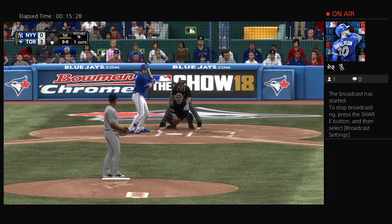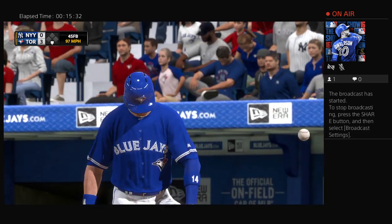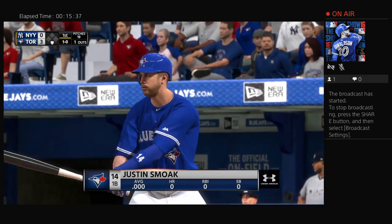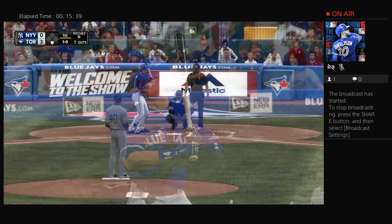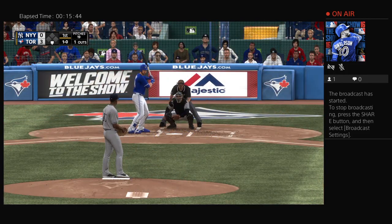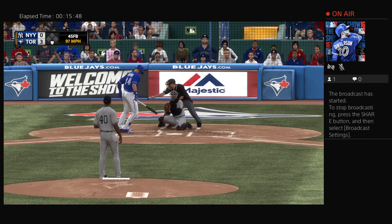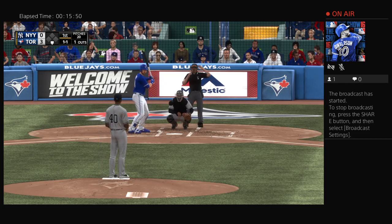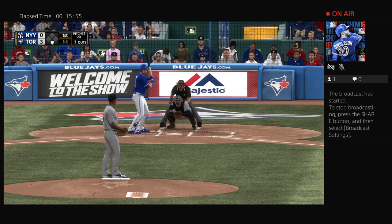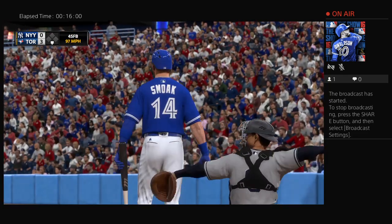Here's Justin Smoke now. First baseman, Justin. As he will look at a first pitch fastball for ball one. The 1-0, taken. Strike one outside corner. Now the pitch. Swung on and missed. 1-2 now.